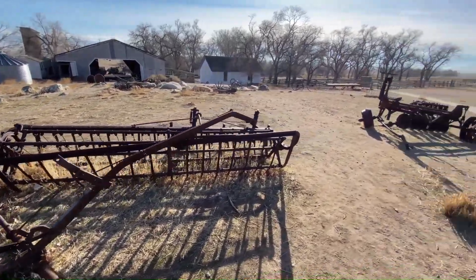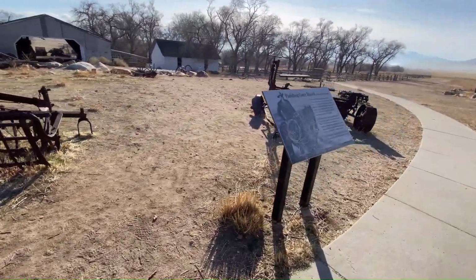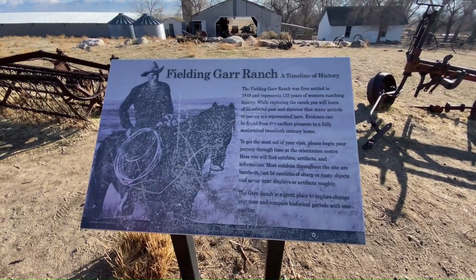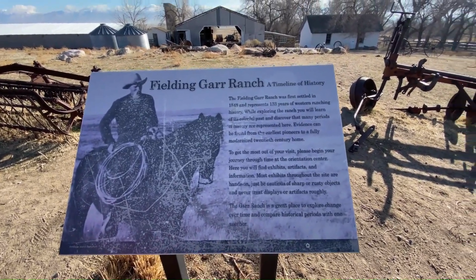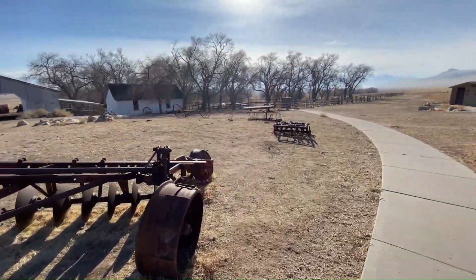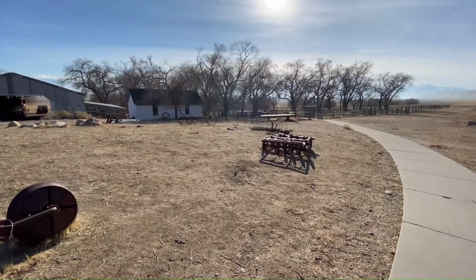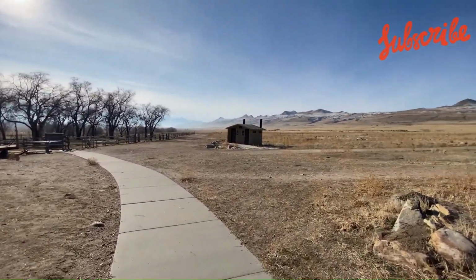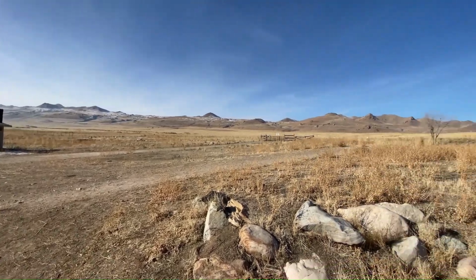The state of Utah purchased the northern part of the island, 2,000 acres, 801 hectares, in 1969, and acquired the remainder in 1981, when the state purchased the historic Fielding Garr Ranch. Subsequently, the cattle and sheep were removed. Antelope Island State Park was established in 1981 as part of the Utah State Park System.